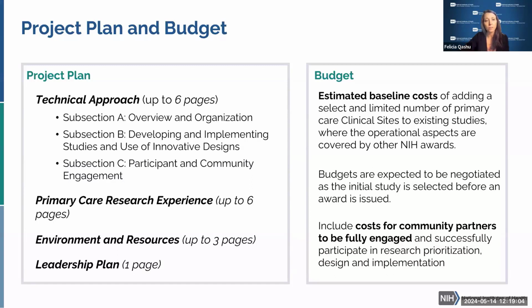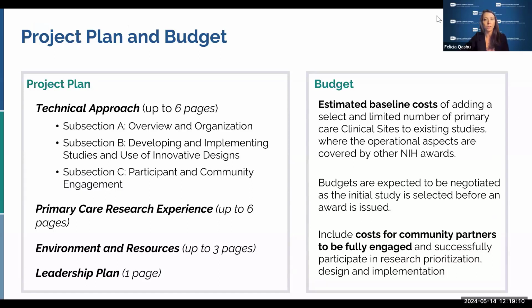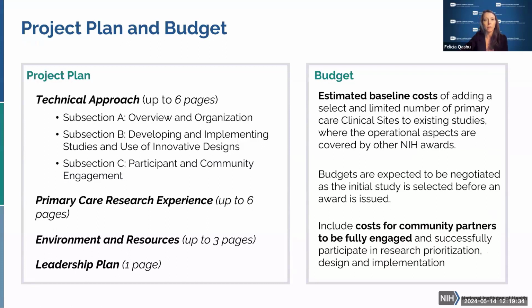The primary care research and experience section should include a description of up to 3 current or recently completed multi-site clinical studies in primary care settings that the Research Network Hub has led with one or more of the proposed clinical sites. And there's a priority here on studies serving rural areas. The applicant should also list additional previous relationships and or partnerships with the proposed clinical sites to provide evidence supporting the likelihood of successful collaborations on future research.